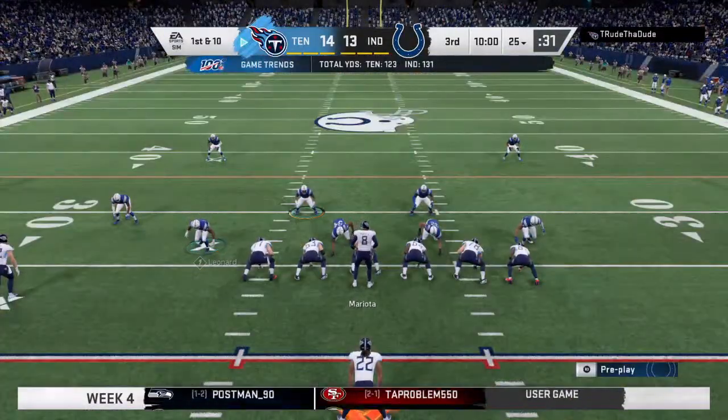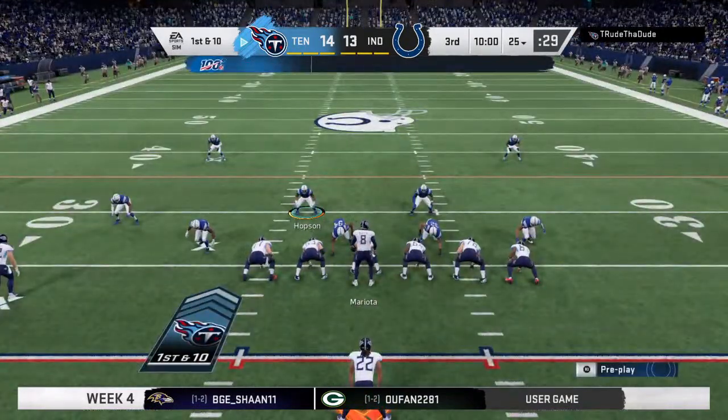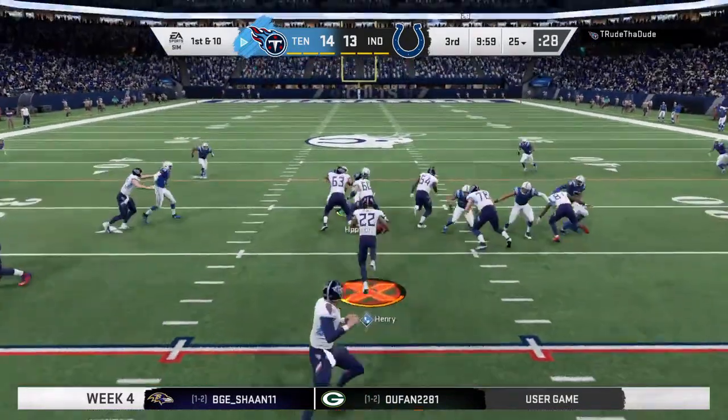The Titans offense set to begin the drive. They have the lead. Now they'll be looking for some separation here as we begin the third quarter.